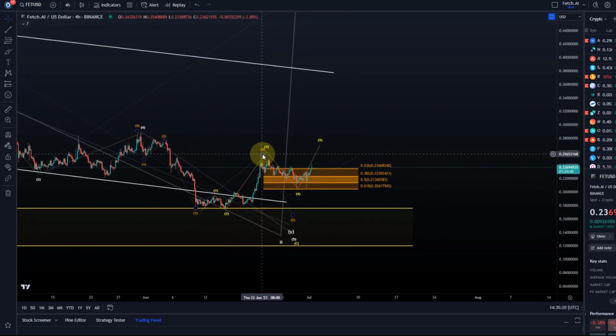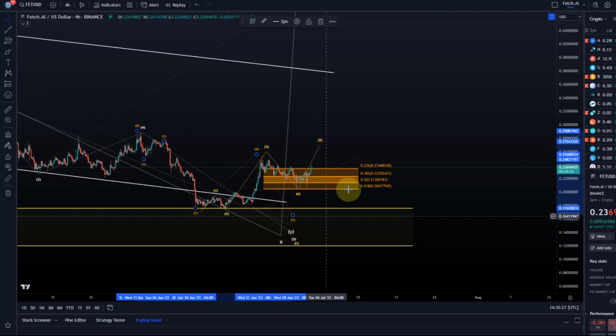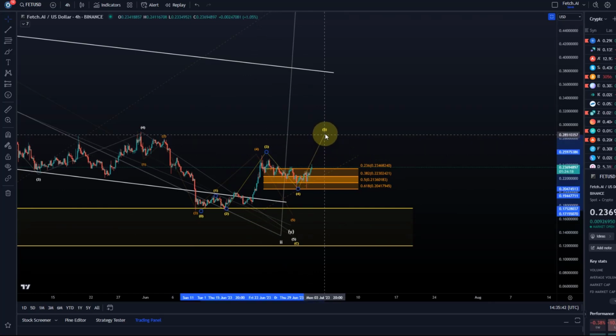We have certainly 3 waves up here, and therefore I can also count it as a wave 4 in the bearish count. But if I get 5 waves up, that is structurally a first more or less reliable sign that a low has been made here. The low was here on the 10th of June. But I need to see the 5. I need to see a break above 25.4 cents to confirm that. Then I get 5 up.